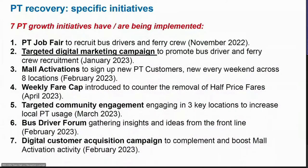So on patronage recovery, we have a dedicated team who are working on initiatives to try and encourage Aucklanders to retry public transport, come back to public transport, and also drive the reliability of the network so they can depend on it once they do return. The first two initiatives there have been really successful.